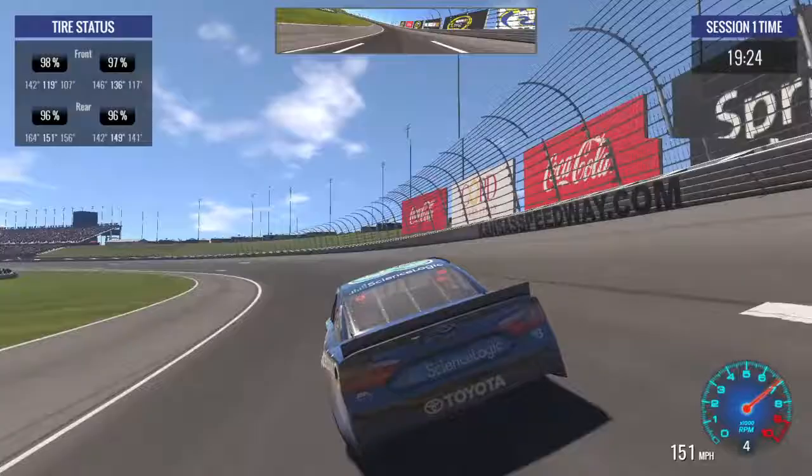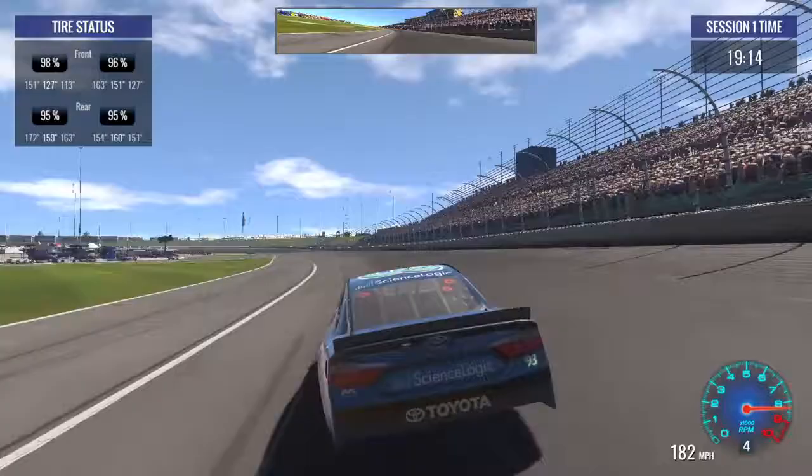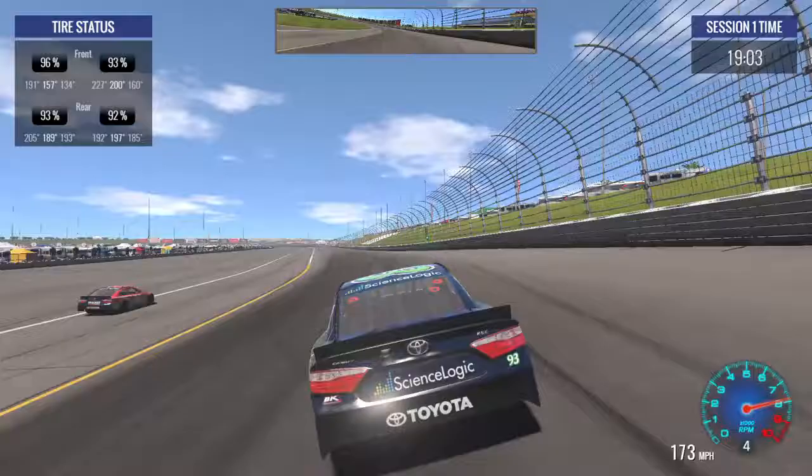Now it's time to get some speed off turn four. Yeah, we're going to definitely have to run two laps here. We should at least be at like 180 something right now. Now we are, but a little bit too late. Car is sideways. It's right on board for this qualifying lap.